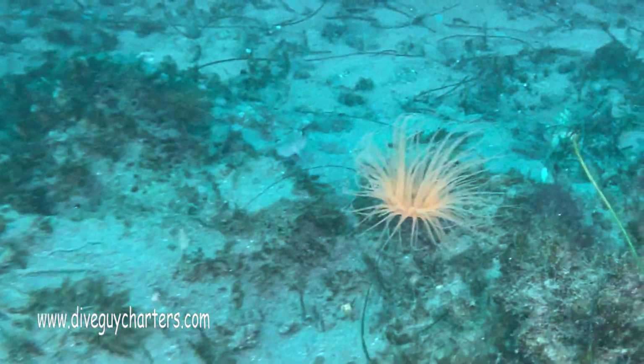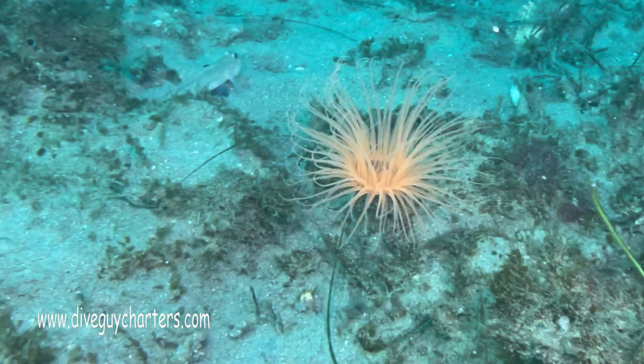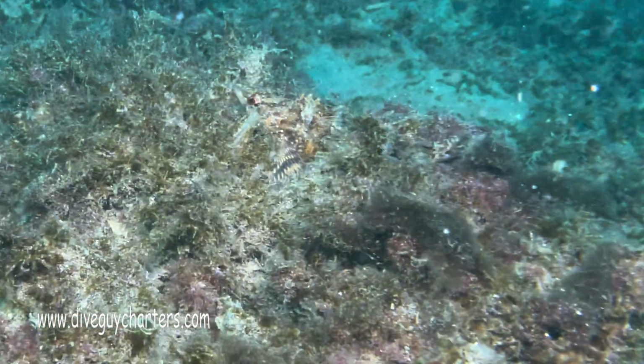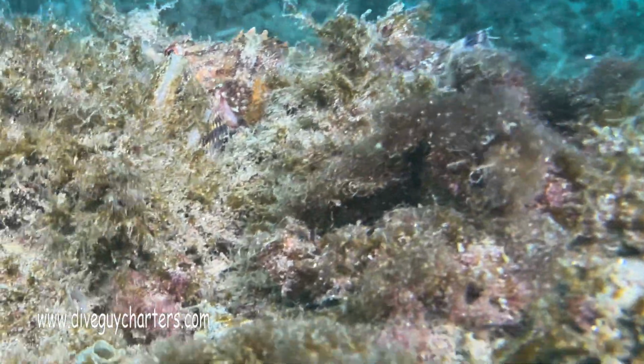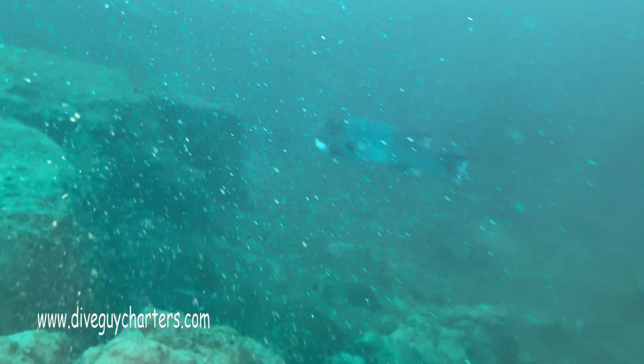And here's that beautiful orange sea anemone. So pretty, but so dangerous. Not exactly sure what this fish is called, but it looks like a wolf. It has like a wolf snout. Really cool fish. And another male sheephead just swimming around in the canyon. Visibility was just amazing at this point.